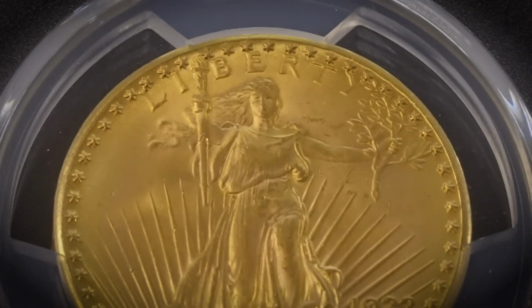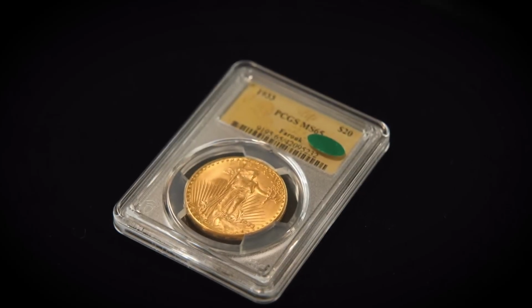Two coin dealers were arrested for being involved in it, trying to sell the coin. And then for many years, there was legal action. And the end result was that the coin was legal to be sold and to be legally owned.